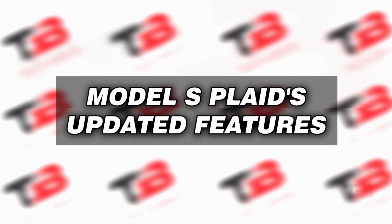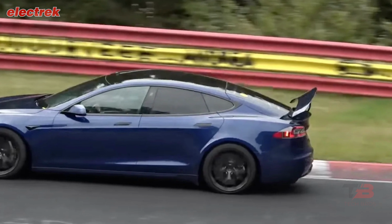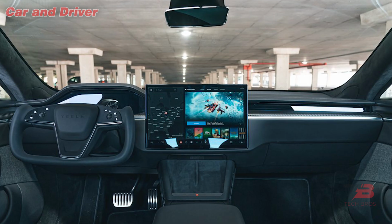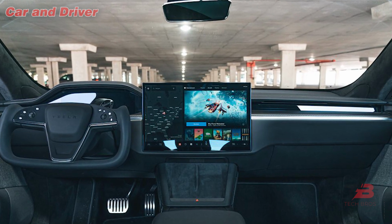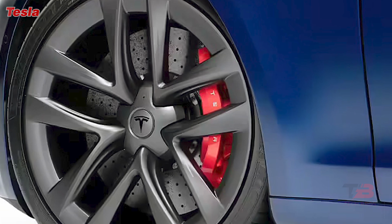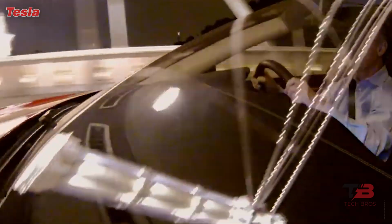Model S Plaid's updated features. The Model S Plaid's updated front splitter, rear diffuser, and rear spoiler increase aerodynamics, making the car more manageable and stable at high speeds. The cabin has also been updated with a brand new touchscreen display measuring 17 inches to manage the vehicle's climate, entertainment system, and navigation. The car also features updated brakes, tires, and suspension, as well as advanced safety technology like automatic emergency braking, adaptive cruise control, and lane departure warning.